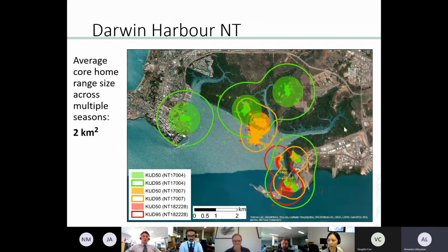So here we have a map of Darwin Harbour in the Northern Territory, showing our home range estimates of our 3 tagged curlews. You can see here that the area is alongside the Darwin CBD, alongside coastal mangroves and intertidal mudflats, and also alongside an industrialised area, which is Darwin Port's East Arm Wharf, the large importing and exporting area for the Northern Territory. From our study here, we present the average core home range size for these 3 birds of 2 square kilometres. So that is the area that is shaded, focused around those GPS tracking points.